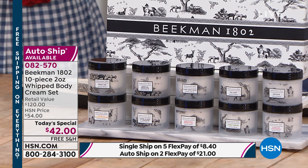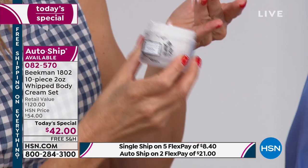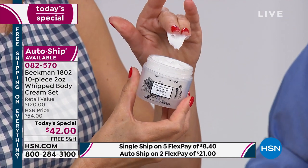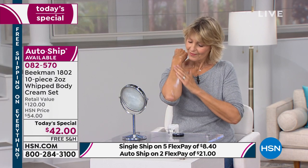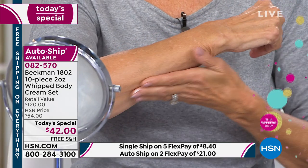We had a neighbor who called in earlier today, and she's been using the whipped body cream for a year, and she said she went to have a massage last week, and the sheet would not stay up on her body during the massage because her skin was so silky. It absorbs completely. So she bought the TS and she's going to give it to her massage therapist. Oh, what a great idea.